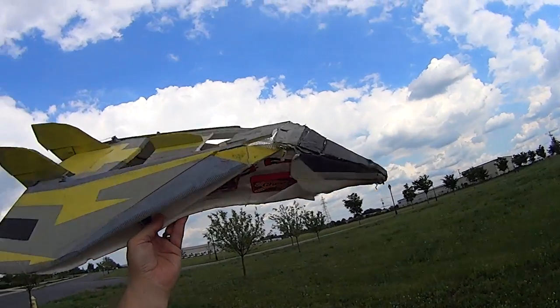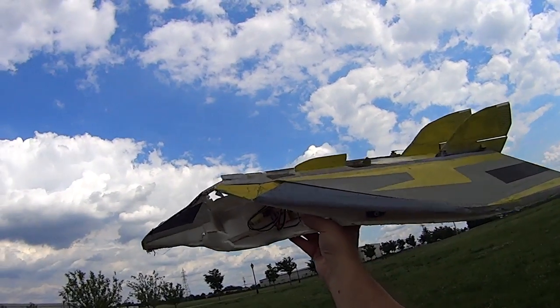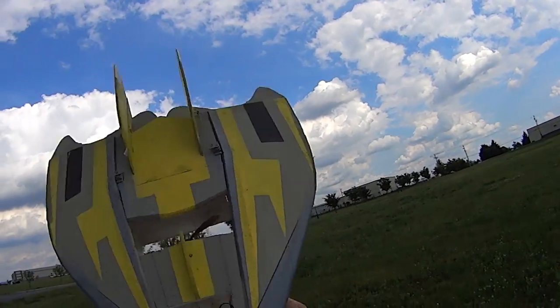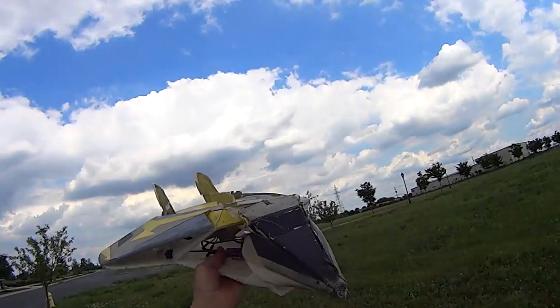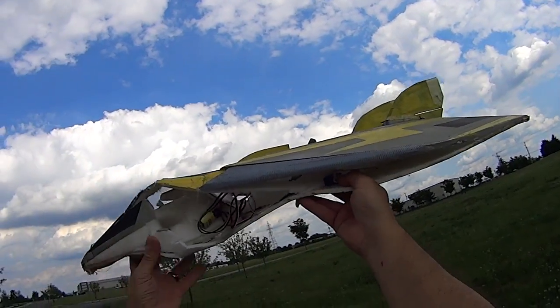I guess it's about time for me to build a final version of the Alpha Jet. I've been flying this thing for about 8 months and it's gone through a lot. So I'm gonna build myself a final version, still with the 2S setup because I love that, and same controls, elevons and rudders. See how it does without all the glue and patching on it.